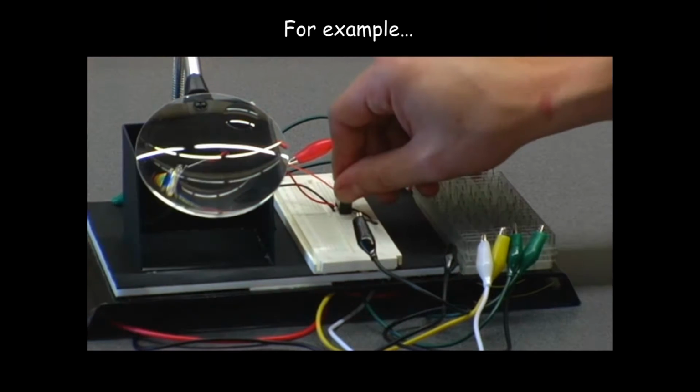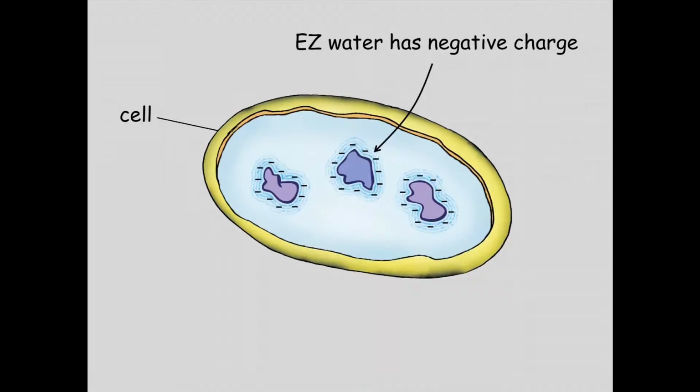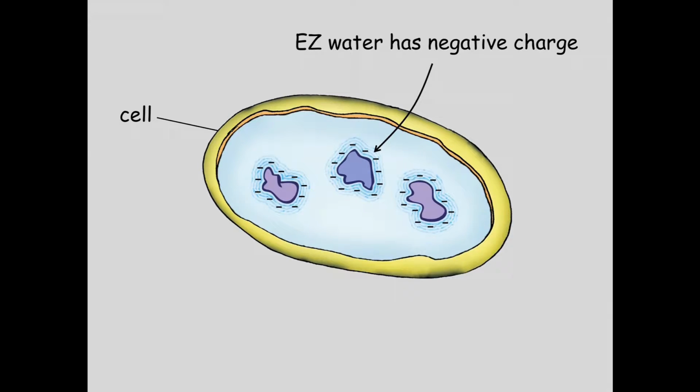So just as water behaves as a light-driven battery, cells actually operate much the same way also as a light-driven battery, something you perhaps never thought of. But think about the cell and what's inside. Inside the cell, you've got large macromolecules, mostly proteins, and these proteins have hydrophilic surfaces. And of course, there's water, lots of water inside the cell. And so what happens is that there are exclusion zones. You have EZ water, which has negative charge. And the positive charges would be lying beyond those negative charges.